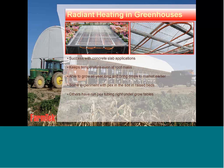So it's a very popular way here for heating. The radiant heat does give you the opportunity to grow all year round. We've had some folks experiment with this, where they install the PEX tubing right in the soil in their raised beds, concentrating that heat and that hydronic water that's warmed right at the ground level and right in at the roots.